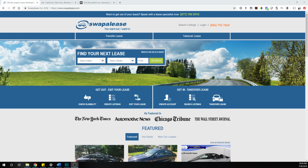So let's get started. The first two sites or apps that we're going to use: the first site is swapalease.com, and the website we're going to be using for the second part of this is Turo. On Swap A Lease, basically what you can do is take over leases from other people. So people that don't want to finish out their leases for some reason, whether they can't afford it or they just don't want the car anymore, you can come here and take over their leases.